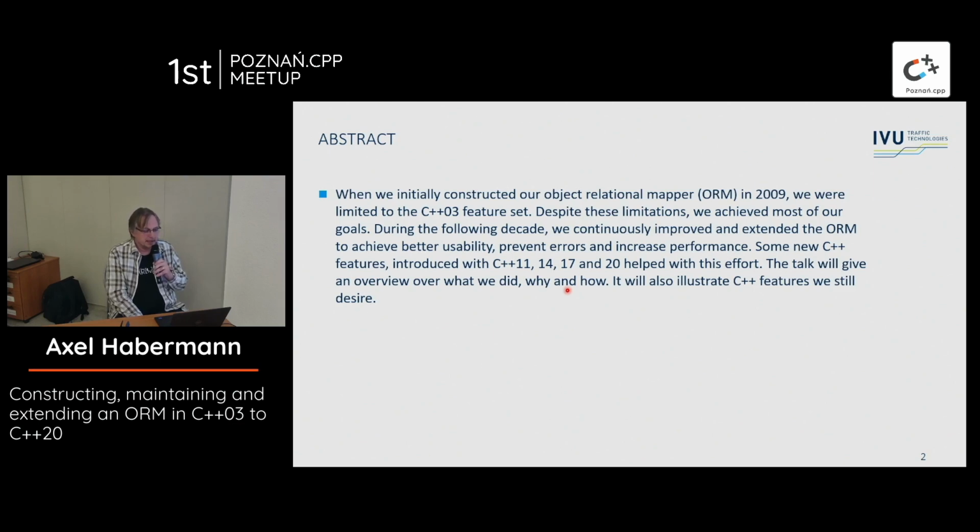During the following decade, we continuously improved and extended the ORM to achieve better usability, prevent errors, and increase performance. Some new C++ features introduced with the following standards helped us with this effort. The talk will give an overview over what we did, why, and how. Parts of it, because covering everything would take much longer than is planned for today. And I will also illustrate C++ features we still desire.